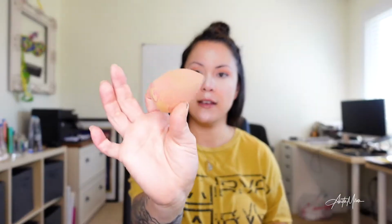So I'm gonna take a little concealer sponge. I'm gonna use this flat side, and I'm gonna use probably a dab on each side, like a one pump. So one pump here, and I'm gonna just pat it all the way around on this side, and then I'll pat the next side.